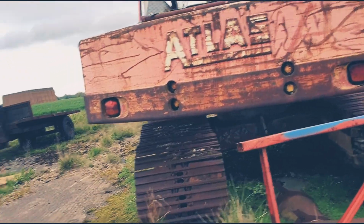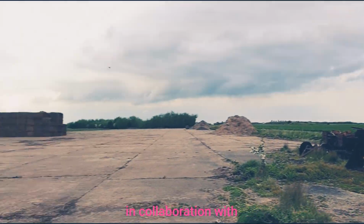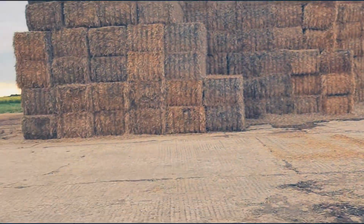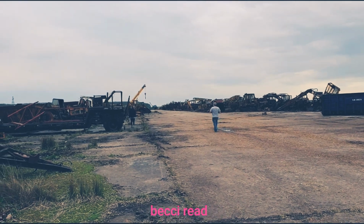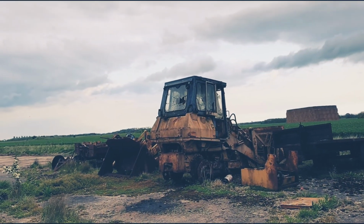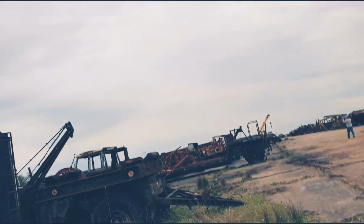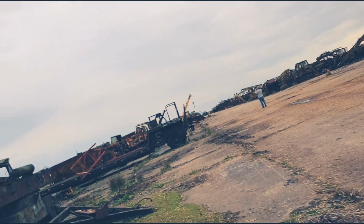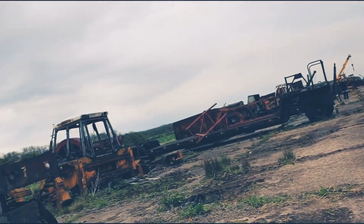Tonight it's about this abandoned vehicle graveyard. It is in the middle of nowhere, on a big massive runway. It goes all the way down there. All those are diggers and vehicles and that. It's pretty cool. I haven't seen many videos on this place. I've seen a couple, but not loads. It's to a point where everybody's done it.